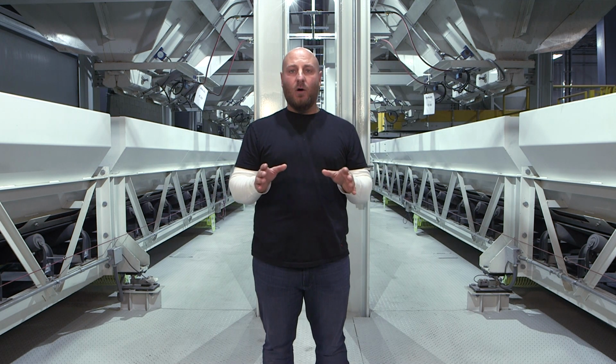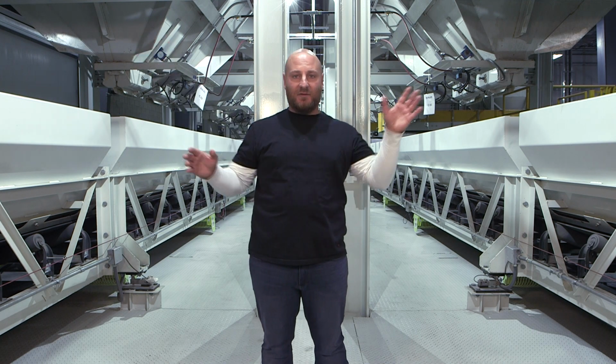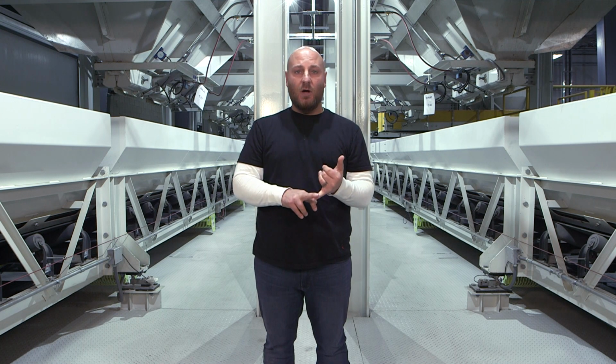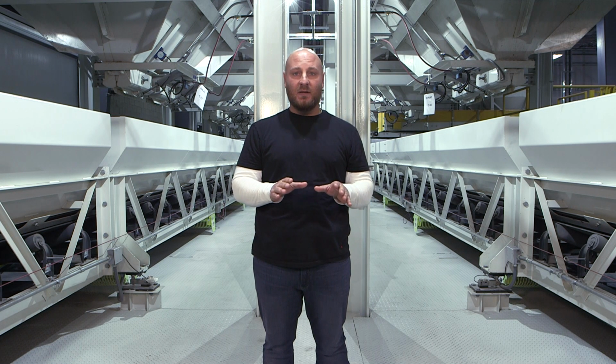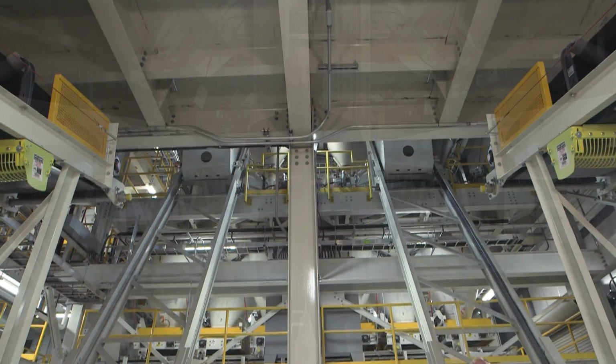That weight will be weighed out and loaded onto the belt using these clam gates to the right or left of me. You have 2 clam gates per hopper, one for coarse loading and one for fine loading. This ensures that every mix hits the tolerance plus or minus 5 pounds. That ensures from mix to mix we have a quality paver.